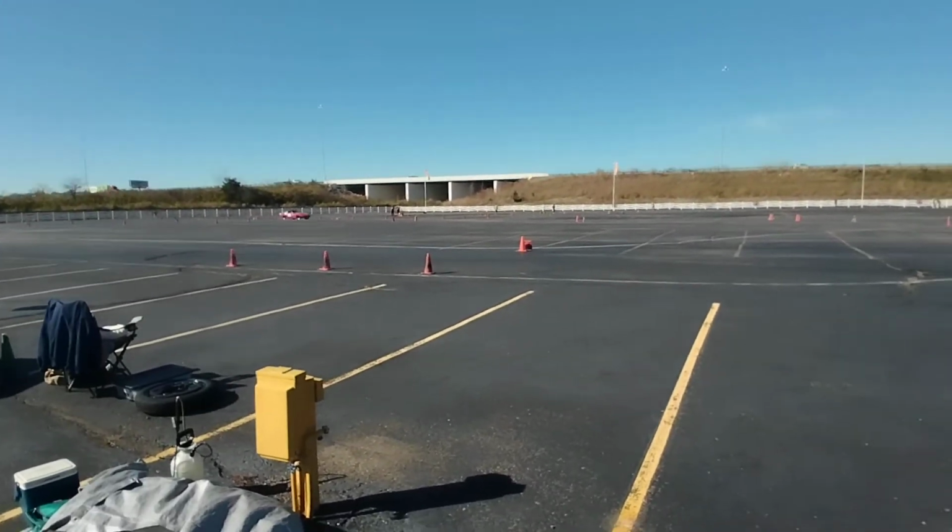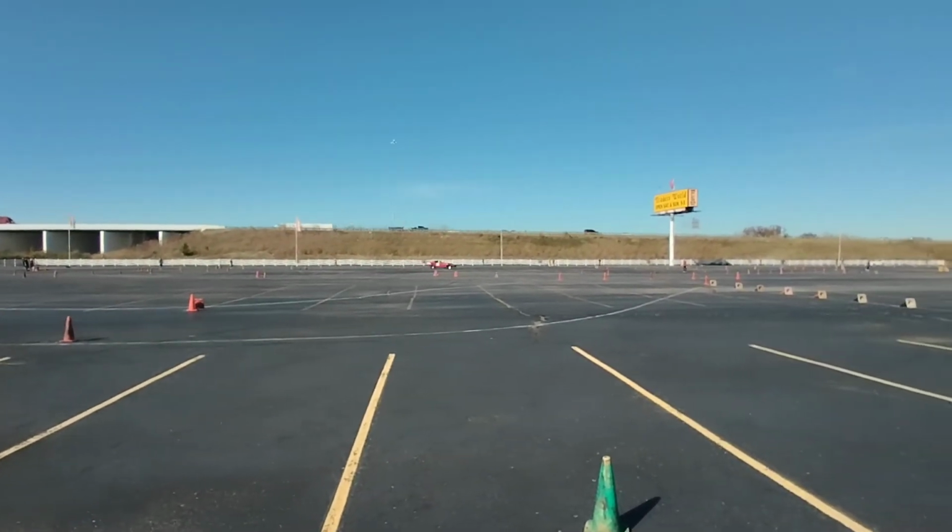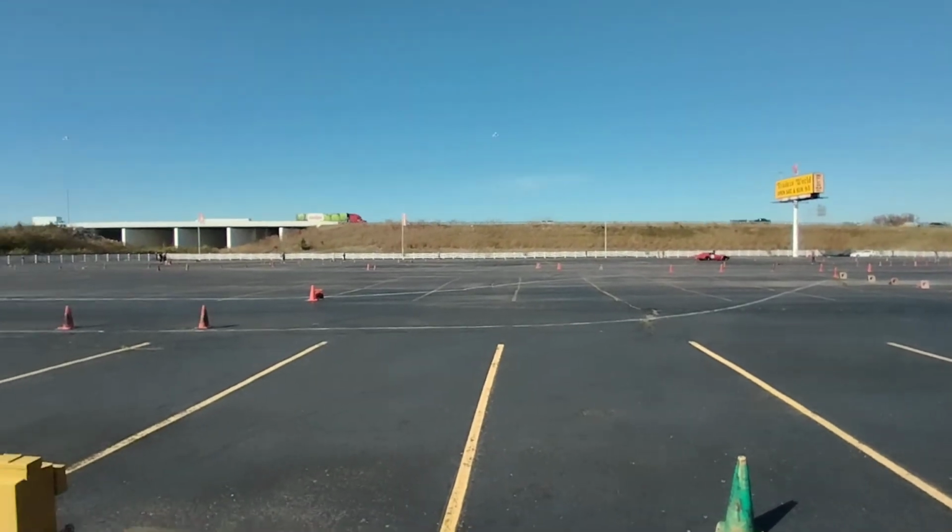This guy right here in this Corvette just about. Look at him, guys. Poor guy. It's not even tuned up. It's not like shit. Oh, yeah.